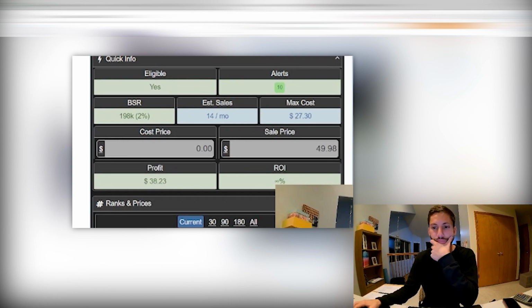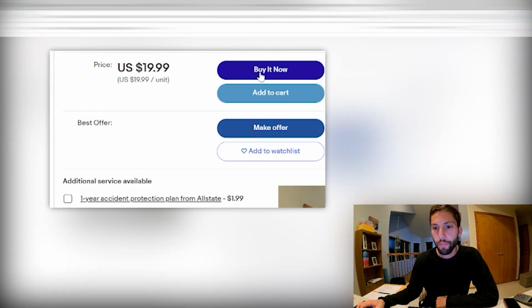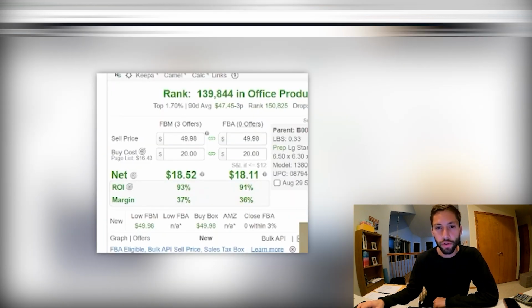Done with the searches. Now we're going to check to see if anything new has been listed. So yeah, we'll get this one. So that one's a smaller item. We'll sell it for $50. Buying it for $20. We'll get $18 profit. Really, really good sourcing session.